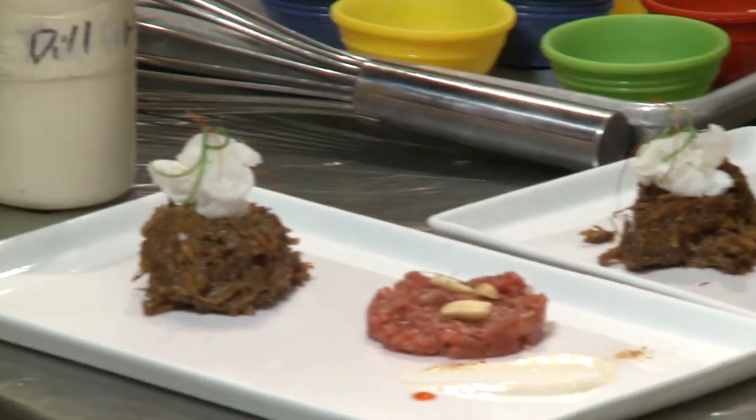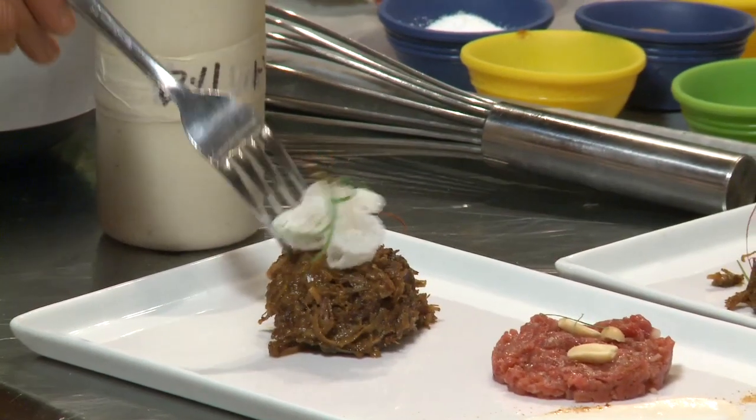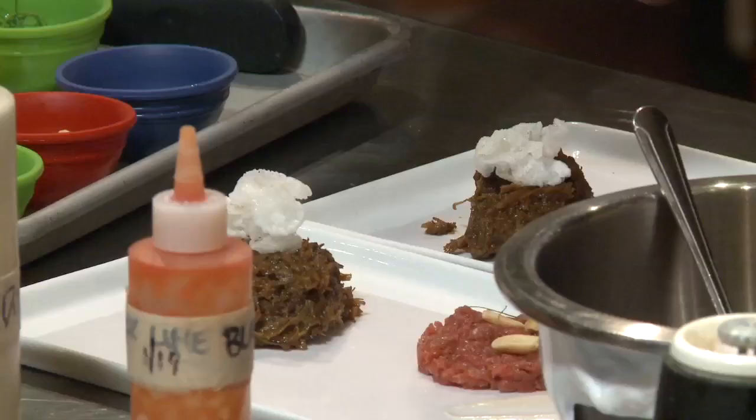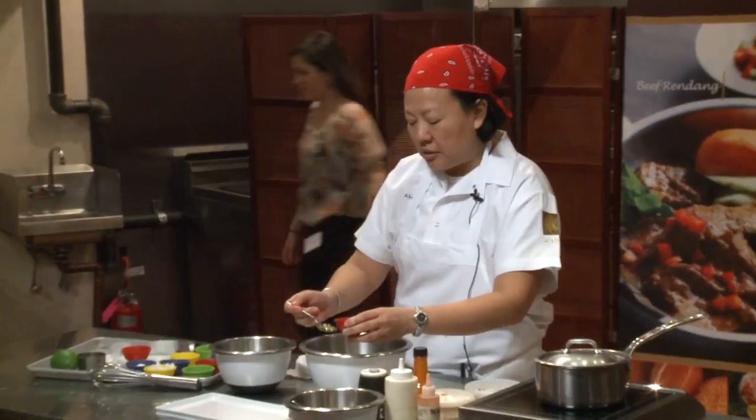This is a pretty traditional rendang from what I remember growing up eating. On the right side, I just have a traditional beef rendang made with short ribs. The left side is a steak tartare made with filet of beef, chilies, a little coconut milk, topped with a little peanut and caper lime wing. And it's a little bit lighter, a little bit brighter.